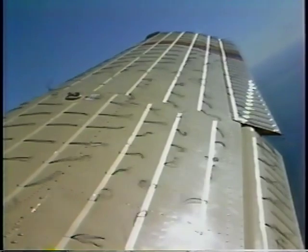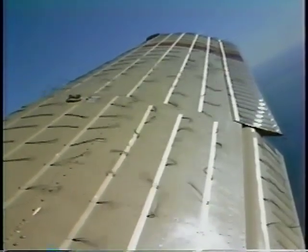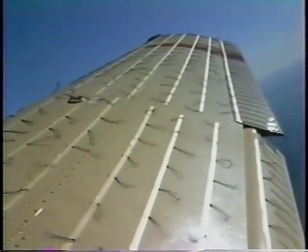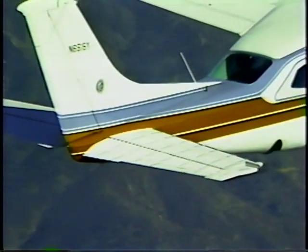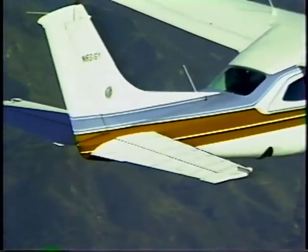Another area of investigation tufting can explore is to determine why the nose pitches down during a stall. Many pilots believe that this is a result of losing lift on the wing. But watching the tail section of this Cessna 210 during a stall, however, will show that this just is not so.